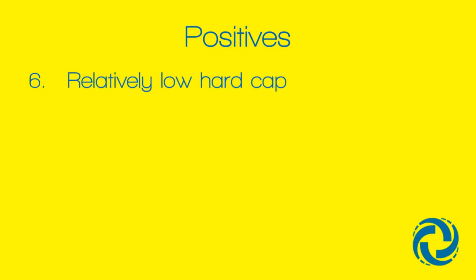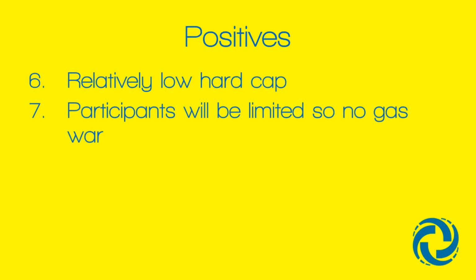Number six, it's early days. We haven't got the token economics yet, but it will be a relatively low hard cap for this project, I believe, between 28 and 32,000 Ether they want to raise, which will work out between about 20 to 25 million dollars, I would imagine, somewhere in that region anyway. And for a project like this, that's relatively low, so that is quite exciting for when we get the token details released soon.